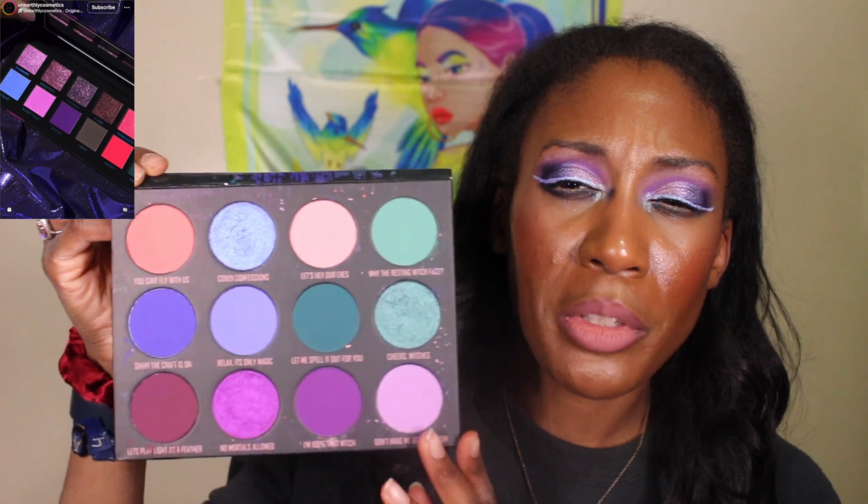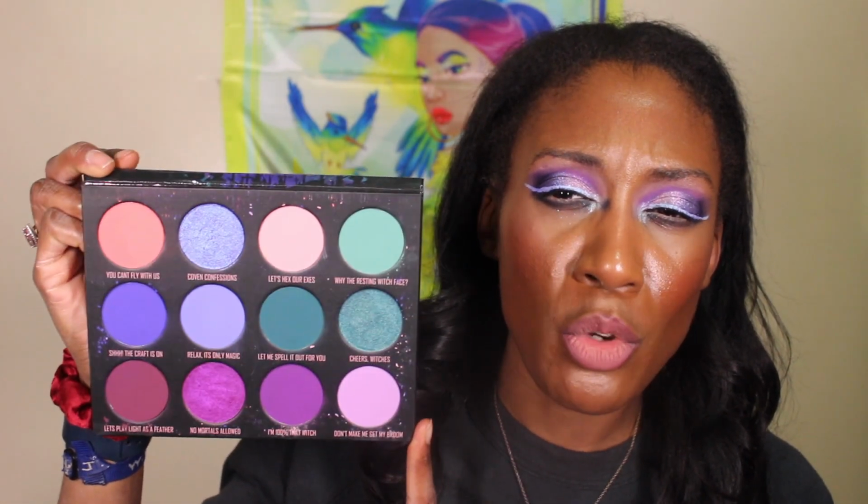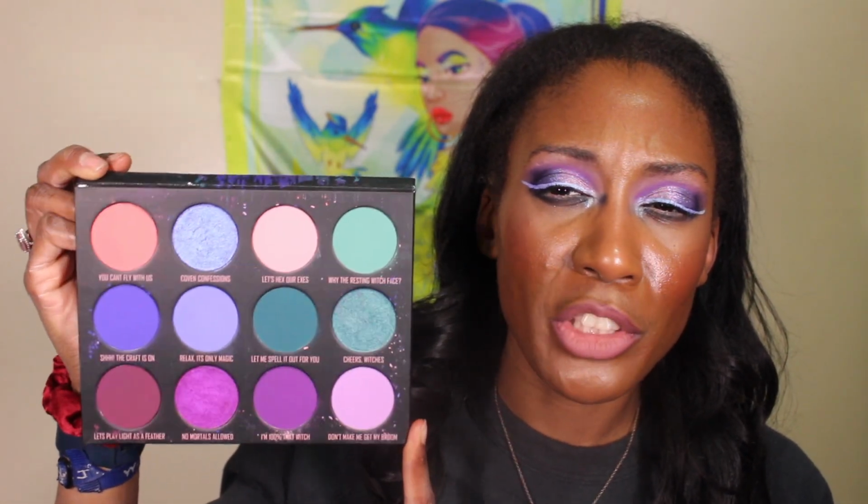Okay, y'all, I'm pretty sure I was showing the palette like this and then my card got full. But yeah, so this is what she looks like. Now this is the one that looked the closest to this palette to me. So this is the one I want to swatch on camera with you all, which is why I saved it to last. Because I feel like a lot of the tones in here are somewhat similar to what you're seeing right here.